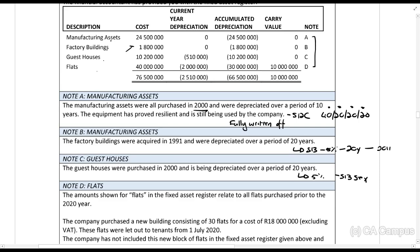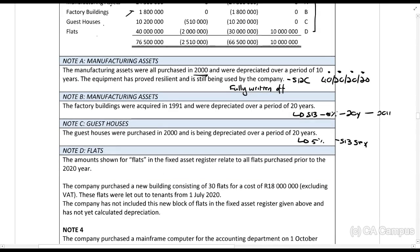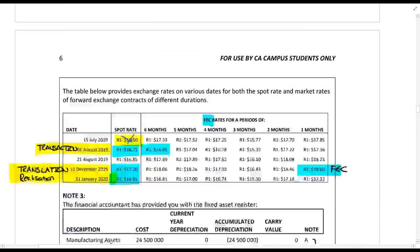And then the flats. The amounts shown for flats in the fixed asset register relate to all flats purchased prior to the 2020 year. The company purchased new building consisting of 30 flats for a cost of 18 million excluding VAT that were let out from the 1st of July. The company has not included this new block of flats in the fixed asset register and has not yet calculated depreciation. Right, so we still have to do this. Section 13.6. Sorry, this guest house over here, Section 13 Quinn. It's a commercial building.